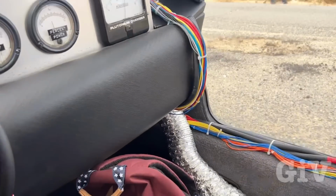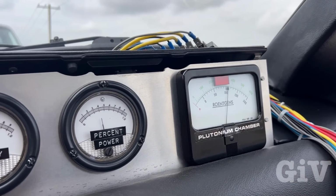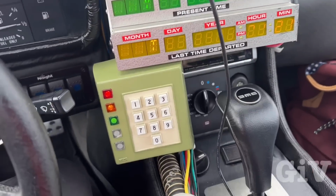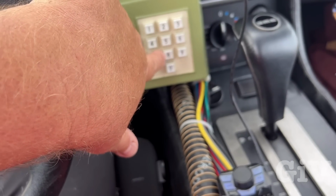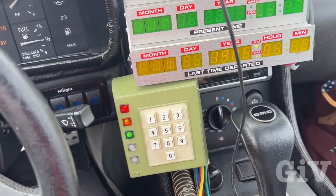I haven't driven one yet, but soon I'm gonna see Video Bob mostly, and he promised me he's gonna drive me around Las Vegas Boulevard in the DeLorean time machine, so it's gonna happen. You turn this switch, there's a plutonium chamber, which is currently 100%. Type in the date you want to type in here whenever you want to go back. Going back to my birthday, 1968.